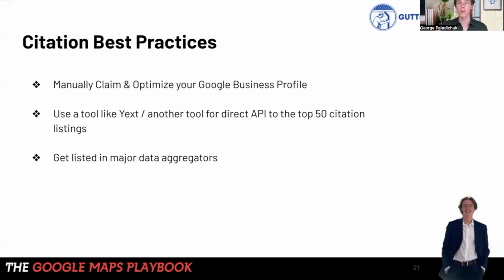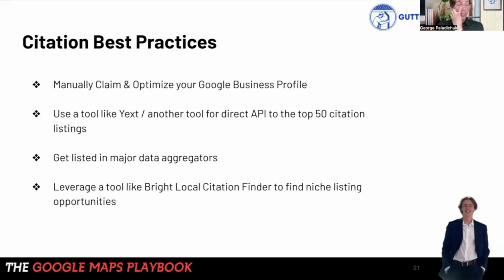Start at the top of the funnel, right? Don't go through and try and fix every single one at the bottom. Start at the top. And also leveraging a tool like Bright Local Citation Finder to find those niche listing opportunities. Because a lot of us are listed in some of these basic ones, right? But if you really want to get that edge above your competitor, use a tool like Bright Local Citation Finder to find those niche listing opportunities that your competitors might not be using, and that might give you that step up.